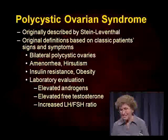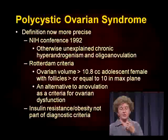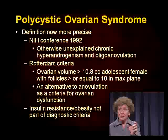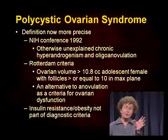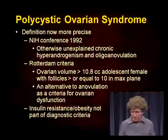And for the diagnosis, they're trying to get a little bit more precise. There was this NIH conference in 1992, and they had a definition of otherwise unexplained chronic hyperandrogenism and poor ovulation, oligoovulation. The Rotterdam criteria is actually a measurement of the ovaries: if it's greater than 10.8 cc's, with 10 follicles in a plane. Insulin resistance and obesity are not necessarily part of the diagnostic criteria. With that being more popular, and all that CAH and androgens being more popular, it has gotten a little messy trying to figure out what's going on, okay?